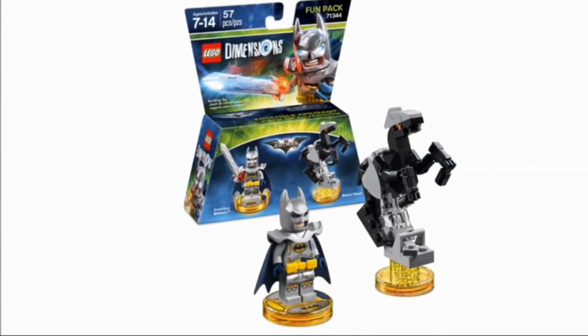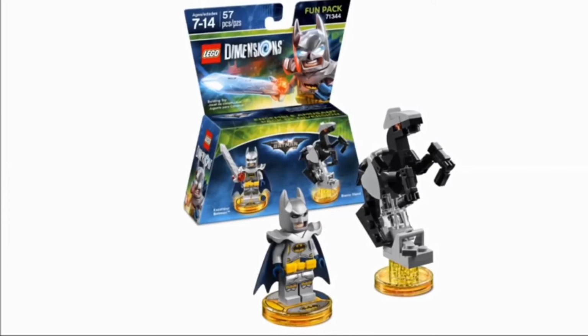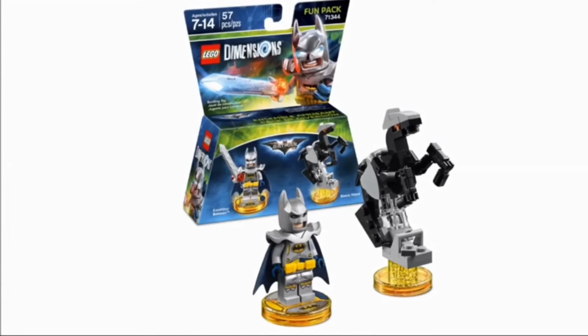And the last thing is a LEGO Dimensions fun pack of, I'm not sure about the name of him, and I can't see, it's so small. But I'm just gonna call him Iron Batman. He's pretty awesome. He looks really good. I think he's exclusive to this pack, but yeah, I'm not actually sure. But maybe it's not. But he's definitely a really awesome figure.